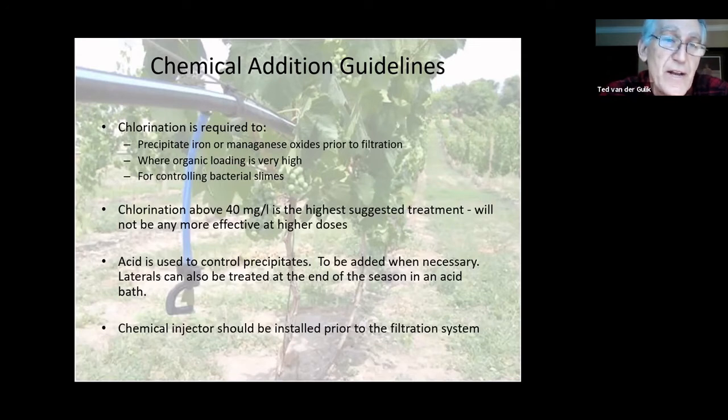If you're just chlorinating the emitters and you're putting chlorine through the system to dissolve a chemical, that's not going to get filtered out in your filtration system. But the chlorination unit should always be installed before the filter unit. We also found that if you try to chlorinate above 40 milligrams per liter concentration, it really isn't going to be any more effective than 40 milligrams per liter or below. So that's about as high as I would recommend.